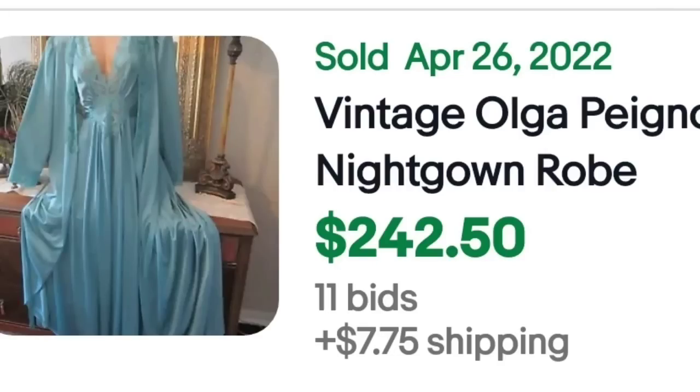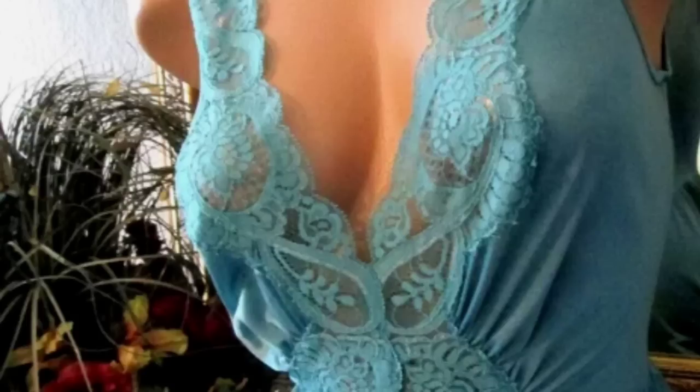Next, this brand was all over the high dollar nightgowns, and I did not know this brand before I made this research video. This one is a vintage Olga peignoir nightgown and robe set. This was an auction, got 11 bids, and sold for $242.50. Here you can see up close, again, beautiful, beautiful lace work, so keep your eye out for that.